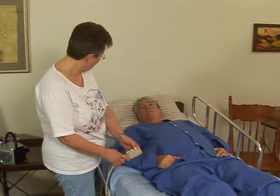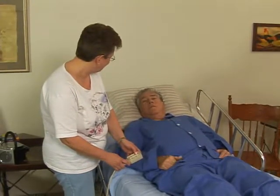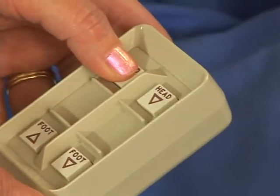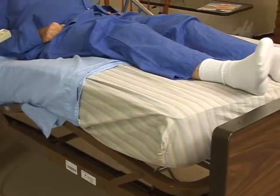In this program, you will learn how to make the experience more pleasant for you and the person confined to bed. You'll also learn the essential skills required when caring for someone on bed rest and how to perform the procedures safely. A hospital bed is very helpful for someone on extended bed rest. The entire bed can be raised to make it easier and safer when providing care. The head and knees of the bed can be raised for comfort and a change of position.